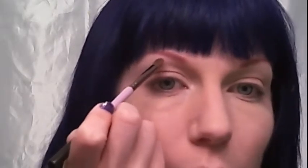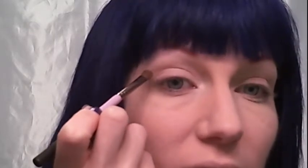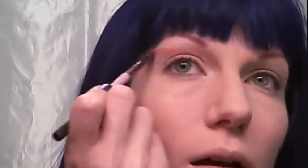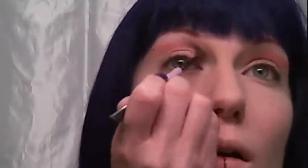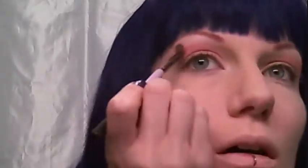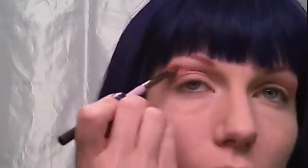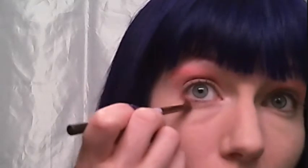Alright, now I'm going to be taking a small shader brush and an iridescent red. I'm going to put this on. You're going to want to put it fairly high up and kind of in a winged sort of shape, and then fill in until your crease. And I'm also going to take this down and around under my eye until my tear duct.